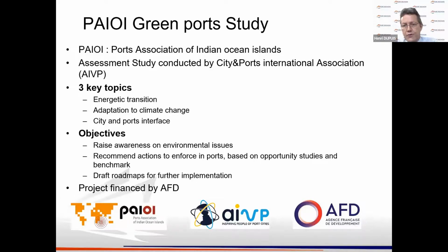Our goal is to achieve three main outcomes: to raise awareness of our ports regarding the environmental issues, to recommend an action plan to enforce in ports based on benchmark and opportunity study, and of course to draft a roadmap for further implementation. That means to trigger in the foreseeable future, I hope, a joint program.